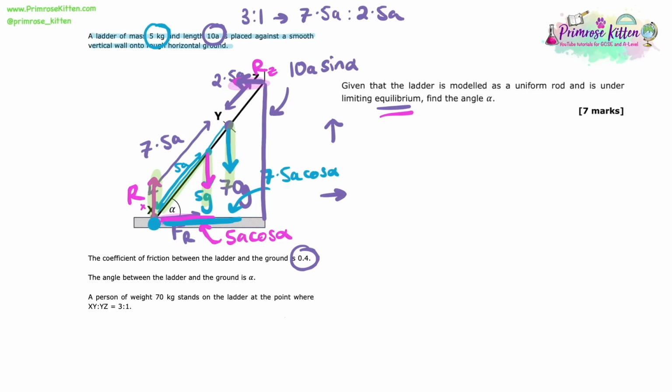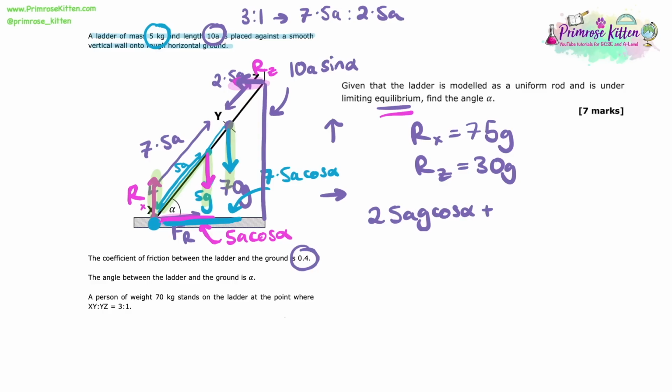Let's recap everything that we now know. We know that Rx equals 75g. We know that Rz is equal to 30g. And we also know this big equation that we just got. If we simplify it, it becomes 25ag cos alpha plus 70 times 7.5 gives us 525ag cos alpha. And then that is, of course, equal to our anti-clockwise moments. And that is equal to Rz times 10a sine alpha.